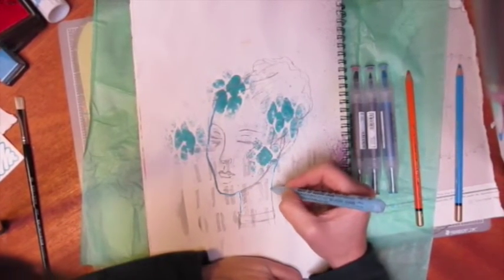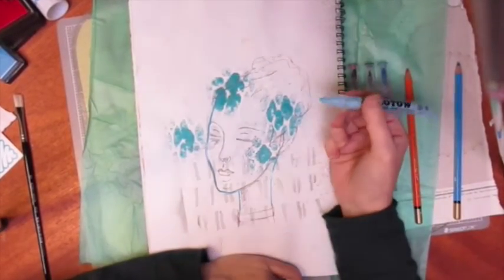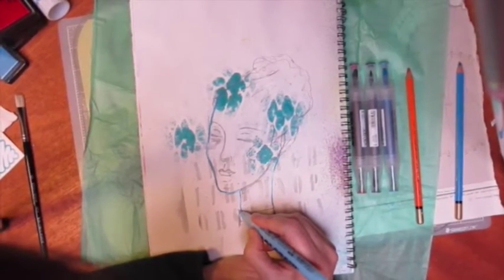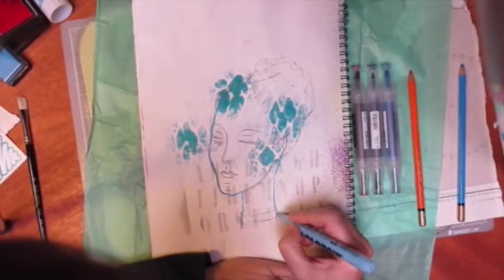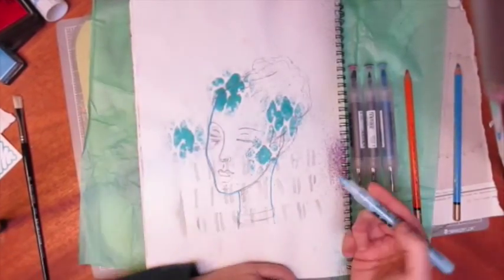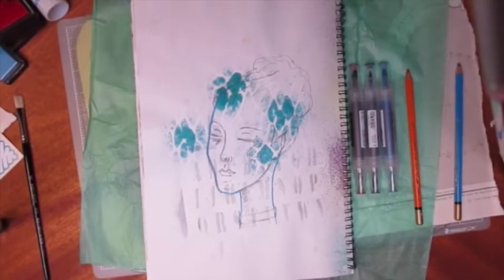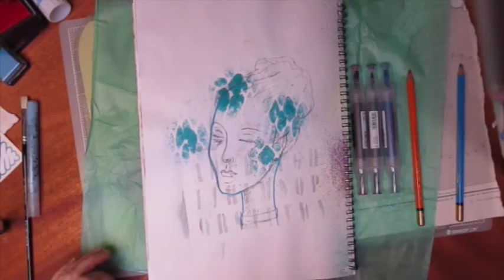These watercolour pens really don't smell very nice. This masking fluid doesn't smell very nice, but I think that's the same as the other one I've got in the bottle. So it's not just this, it's actually masking fluid that smells. Doesn't smell very nice.